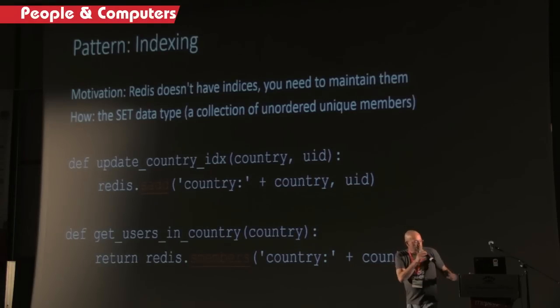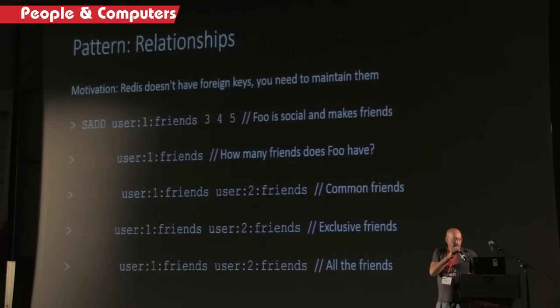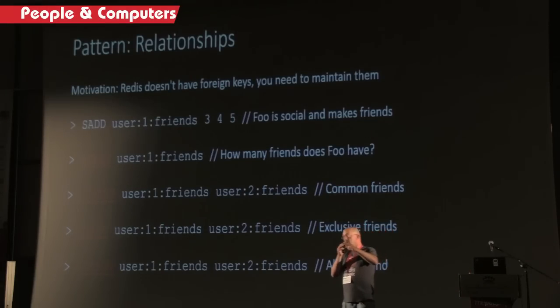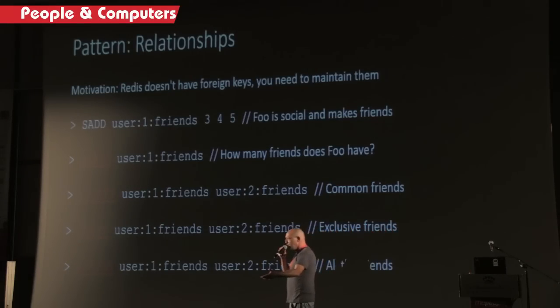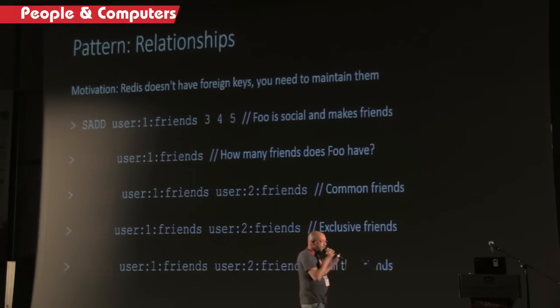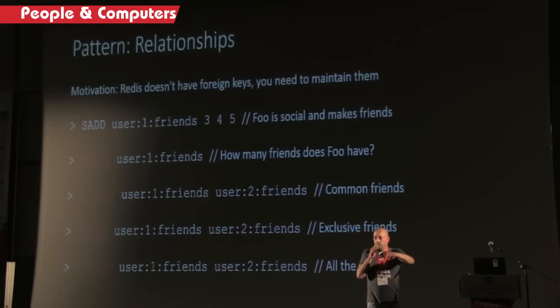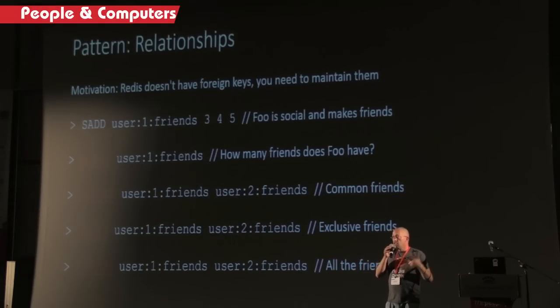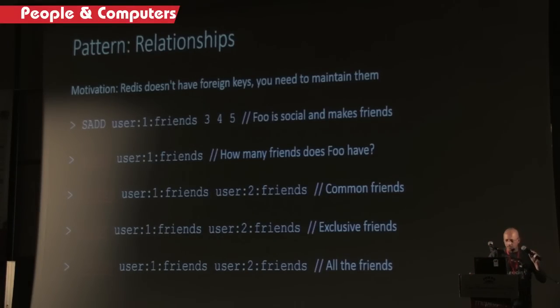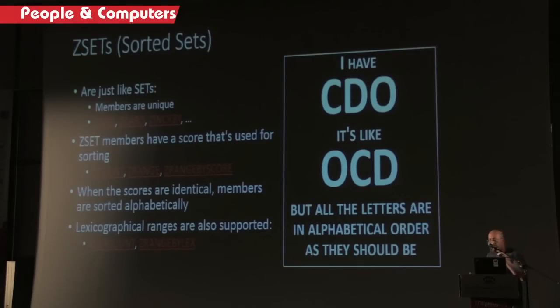The set data type basically allows you to keep unique members inside a single key, and you can just add members to the key, fetch members from the key, delete members from the key, and do all sorts of nifty stuff like joining sets, intersecting sets, unioning sets, and all sorts of stuff. I need to pick up the pace because I didn't plan accordingly, but we're near the end.